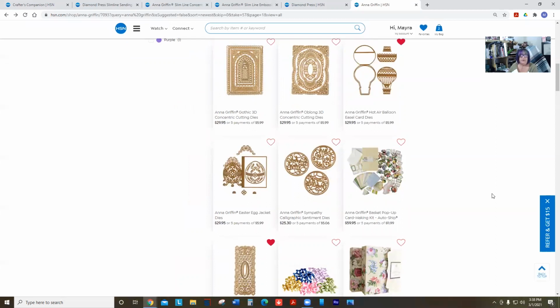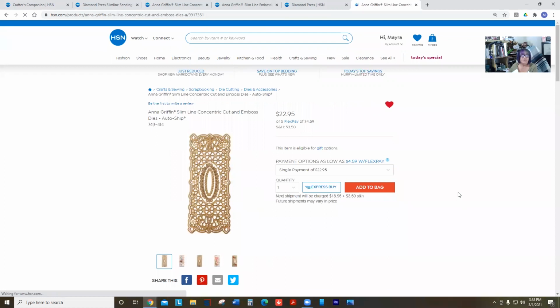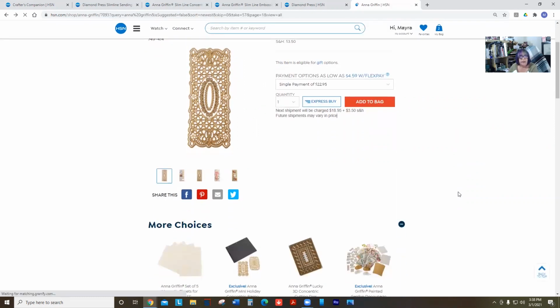But a lot of the stuff is right here. Here's the basket pop-up card making kit. So if you want to make the baskets, you can pick up the kit and the die. I've already picked up the Slimline Concentric. This one I already picked up. I saw it go live a little late morning today. It's mine, and on its way to me.